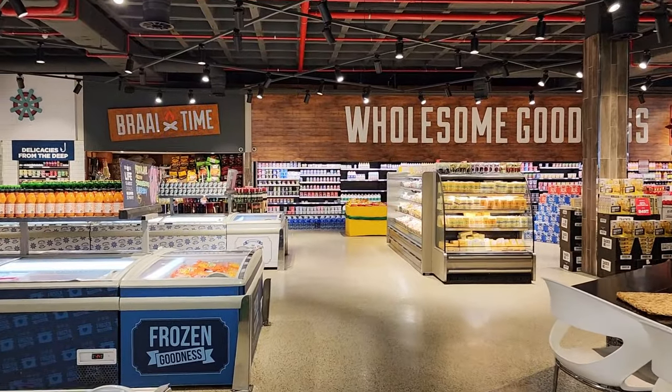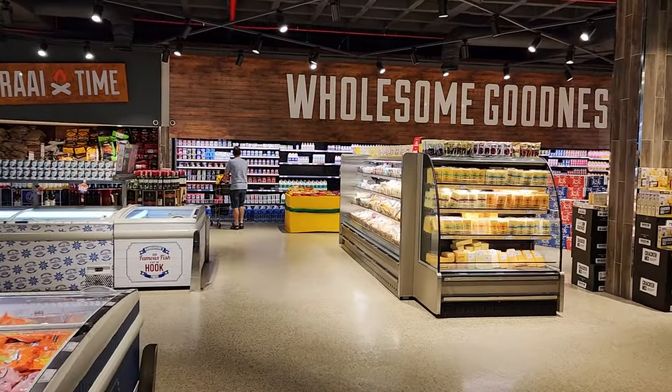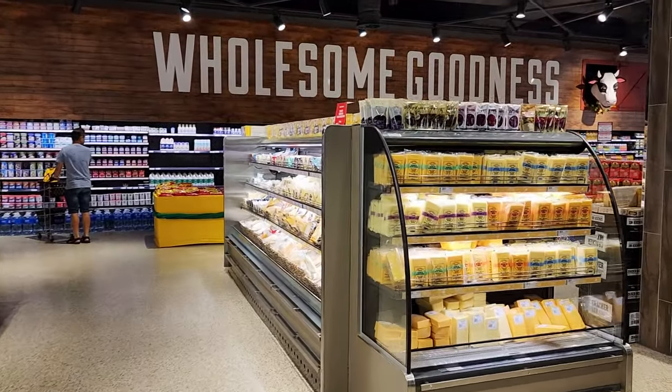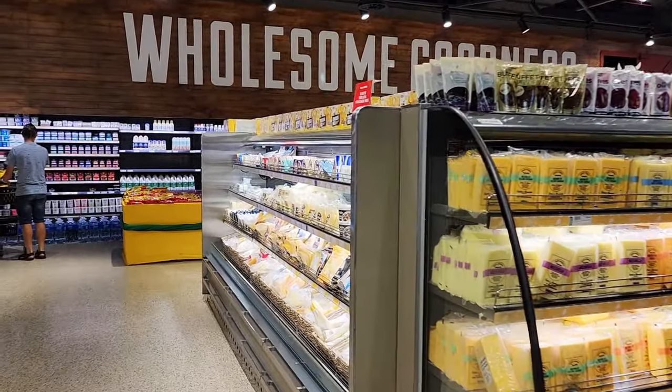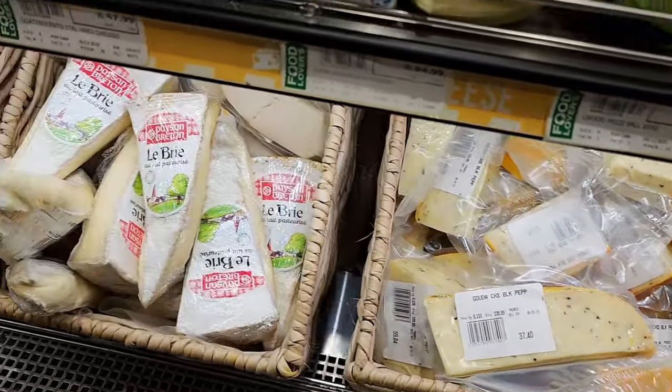This place is huge. We've been here for like half an hour, and we haven't left the meat section yet. And I've just spotted that there's cheese. I think we should stop for a snack. That's why there's snacks everywhere, Rick. I know. The selection of cheeses is amazing.